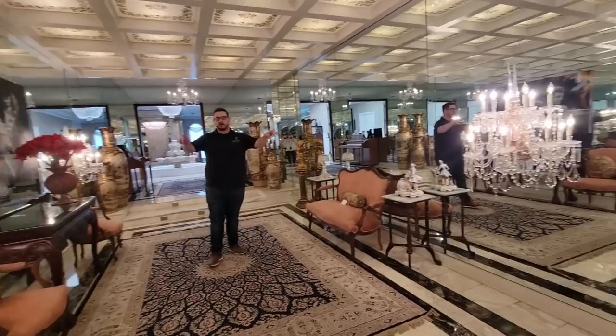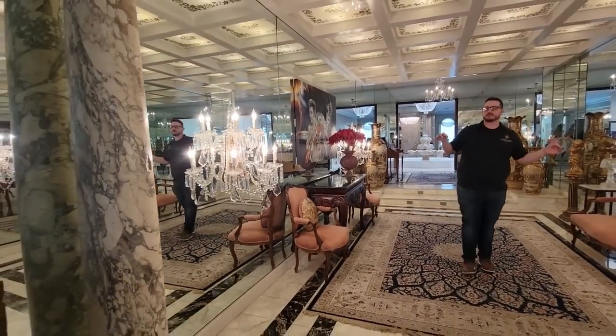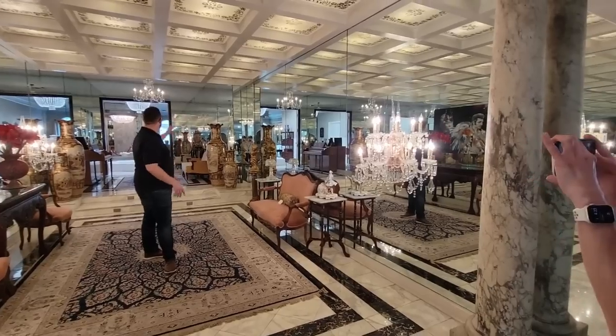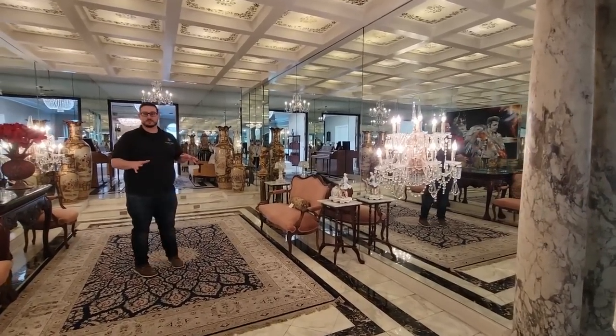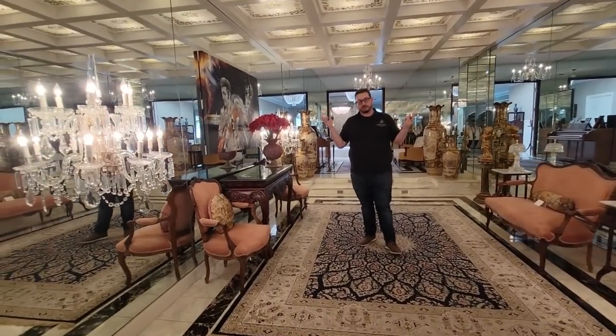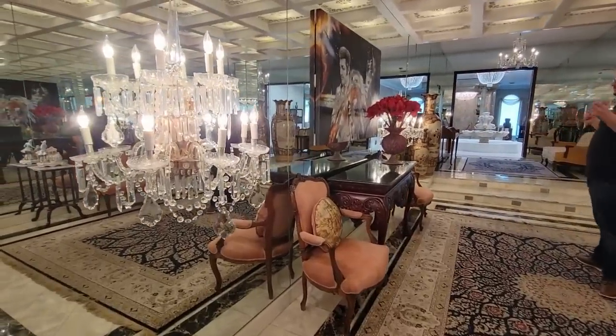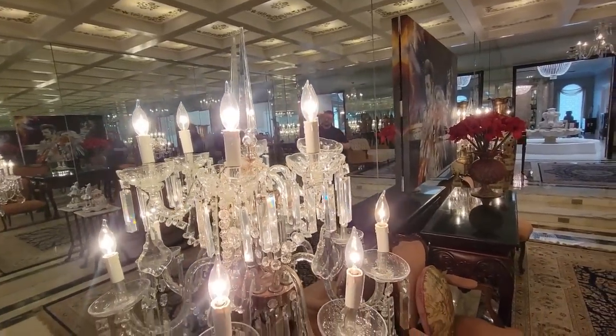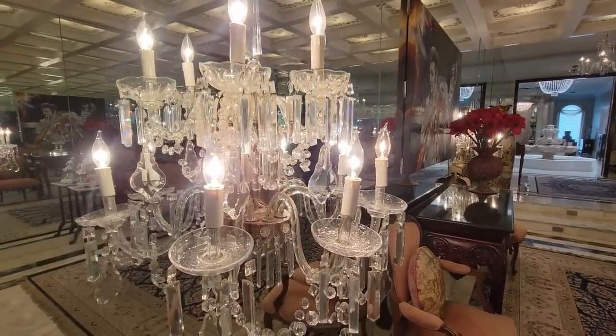These sconces on the wall here are original to the house. Wow. So we were able to keep those. And this back chandelier and this chandelier here too, they're also original. So those are some of the chandeliers that are stuck to the wall and they stayed in the house. Wow. So neat.